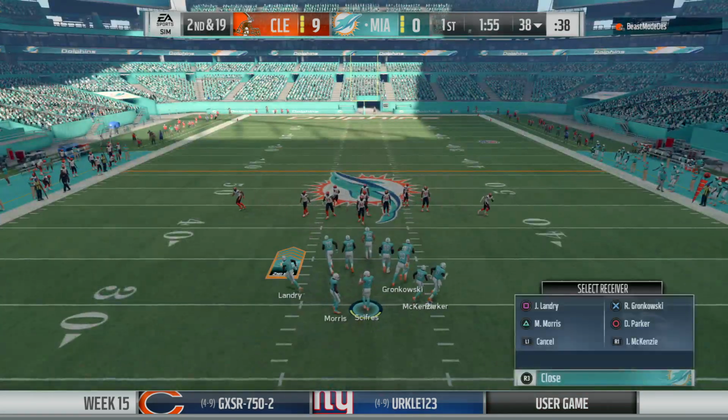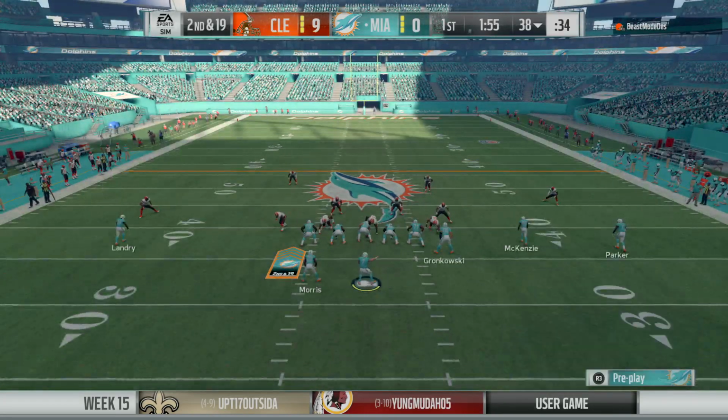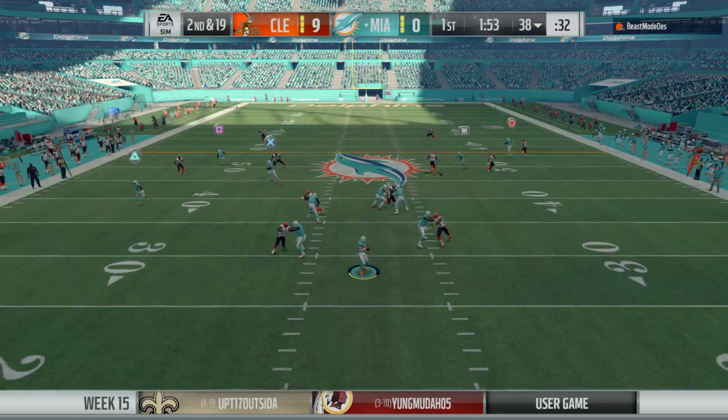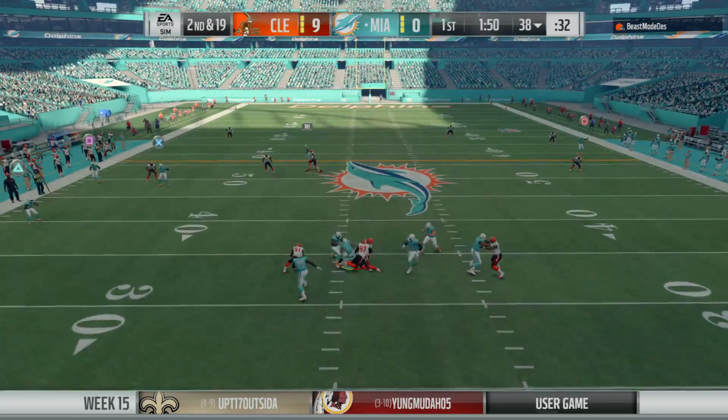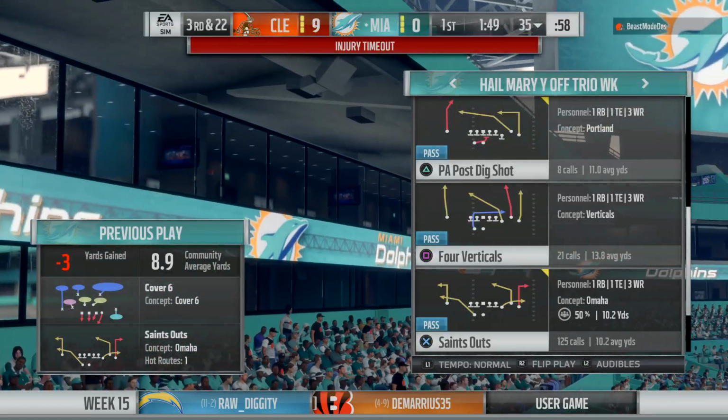So Bridgewater is forced to the sidelines, and they'll turn things over here to the backup to see if he can dig him out of this hole. They'll set up to throw. Under pressure again, and down he goes again.